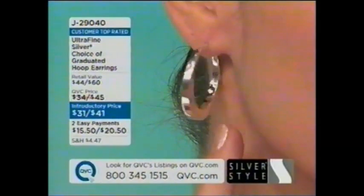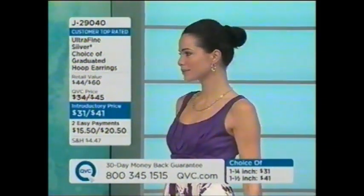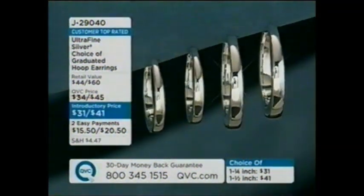Your price point here also, I think, is exceptional. When you look at the price point for beautiful silver jewelry, $31 or $41, when you know that it's something, again, that has all of these sort of special attributes to them. It's a special alloy, it's nickel-free, it's also more resistant to tarnishing.